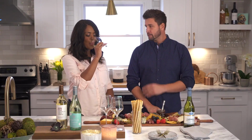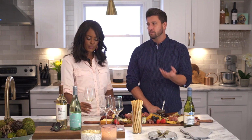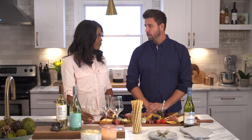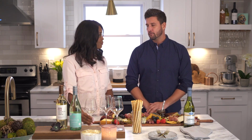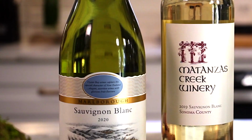That's what's great about New Zealand wines. They're known, specifically the smaller and sweeter grapes like Sauvignon Blanc and Rieslings, things like that. They're wonderful in that region. And we're gonna actually visit a California one as well with very similar characteristics. Nice. Well, that's delicious. I'm a fan.